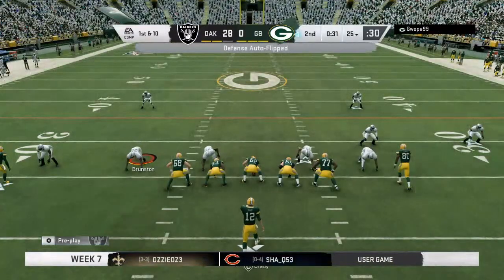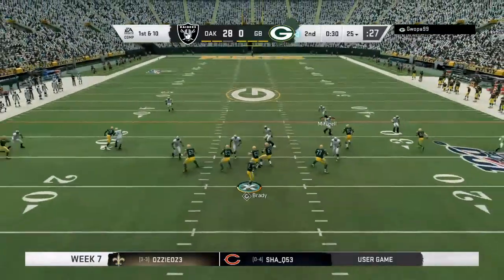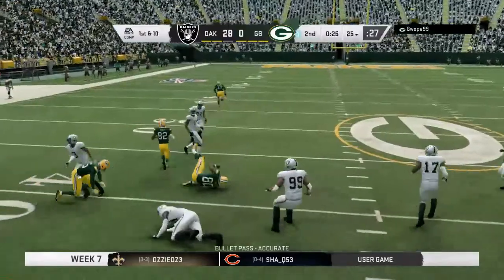About set to get this drive started. The Green Bay offense at the line. Typically down to the first half, I might say, oh, you at least need a field goal out of this drive. But they're down to the point where they need a touchdown, don't they?